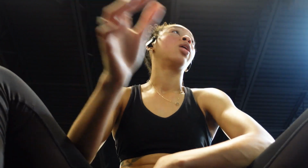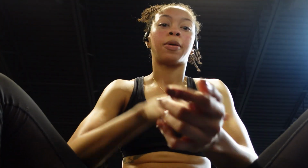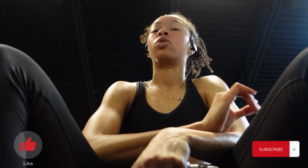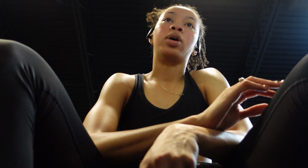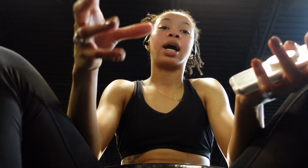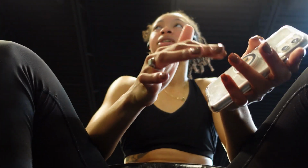So the next exercise on my top bomb leg day is hip thrust. Still doing the 8 to 12 reps, but with this one I'm going to be doing the knee stance with the hip thrust just to engage both sides individually. So I'm going to do one side at a time.